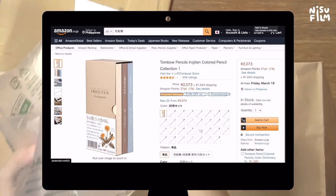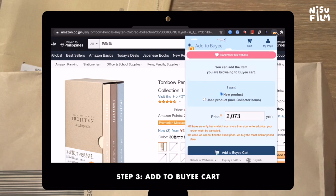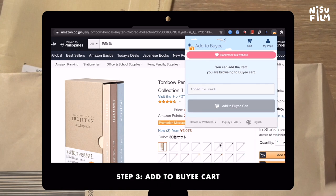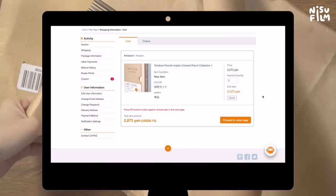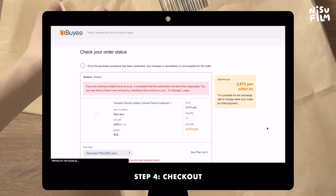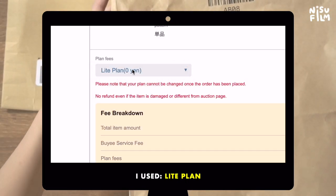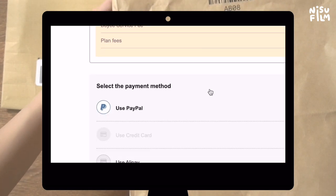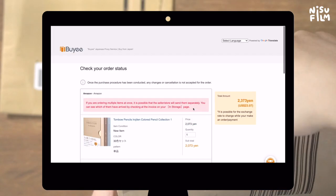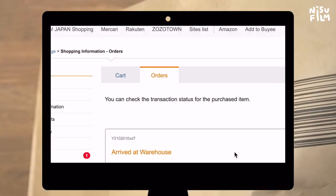So instead of adding your chosen products into the shop's cart, add it to the Buyee extension instead, and that'll automatically add the product to your Buyee cart. Once you have everything you want to buy, you can go ahead and check out. Buyee has a lot of different plans, and I just chose the light plan since it's free, but that's totally up to you. Once you've paid for the order, Buyee will then purchase the items for you and notify you through email once your products reach their warehouse.